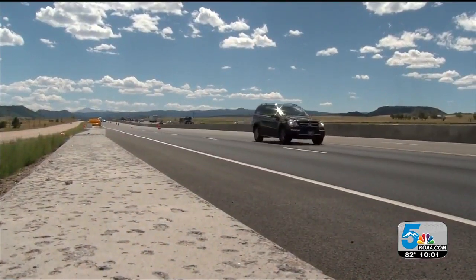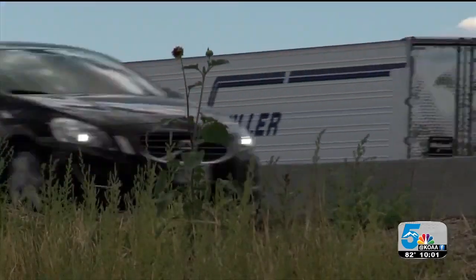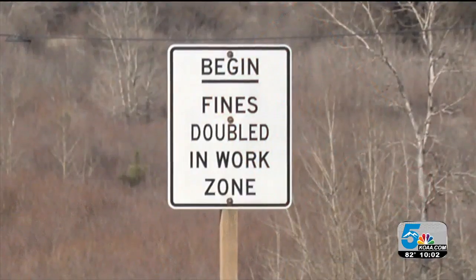And even as construction on Phase 1 wraps up, there are still plenty of Gap horror stories to tell. We've been stuck in traffic for up to 45 minutes. We just turned the car off. 3 hours. Yeah. Just ask Colorado State Patrol. We have had issues throughout this of a lot of crashes. Since construction began, they've been taking notes.